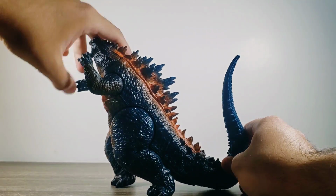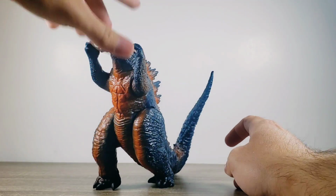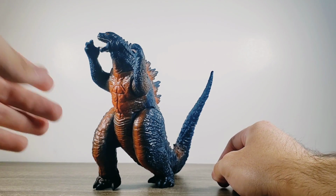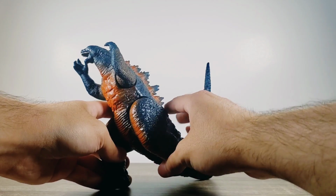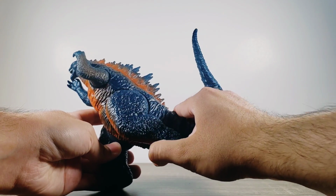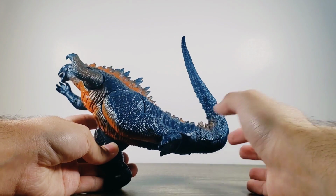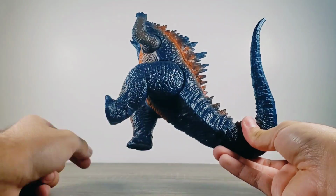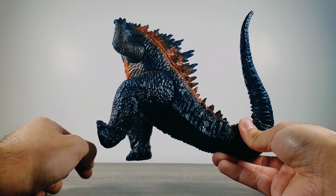Now, probably best to leave the arms up, as now we're going to see how much of the range of motion is in the legs. So you've got the rotation, and I'm pushing it all the way back, and that's as far as this leg can go. Now, how about all the way forward? And yep, that's as far as that can go there.